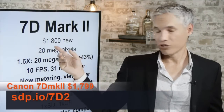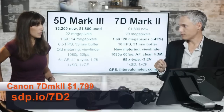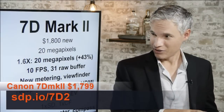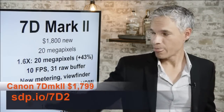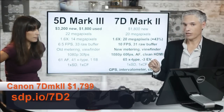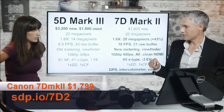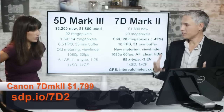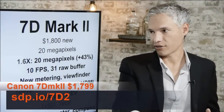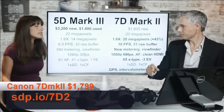So with the 7D Mark II, it always has a 1.6 crop when you're using full-frame lenses. What that means is, if you would have to crop anyway, which you do in sports and wildlife so often, the 5D Mark III at a 1.6x crop becomes only 14 megapixels. Therefore, because of the higher pixel density, the 7D Mark II actually gives you way more detail in the center of the frame, letting you get more out of high-quality lenses like the 400 f5.6 or the 70-200.